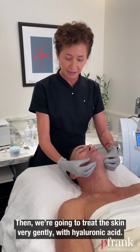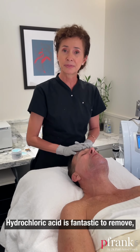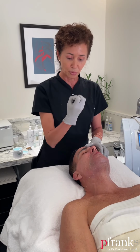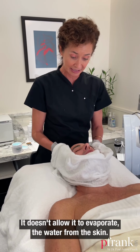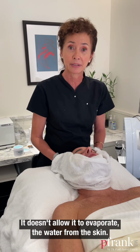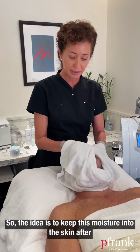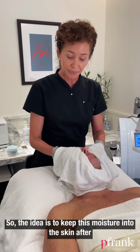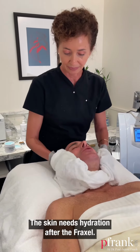Then we're going to treat the skin very gently with hyaluronic acid. Hyaluronic acid is fantastic to get the molecules into the skin, change the moisture in the skin, and not allow the water to evaporate from the skin. So the idea is to keep this moisture in the skin after this incredible treatment, which is the Fraxel.